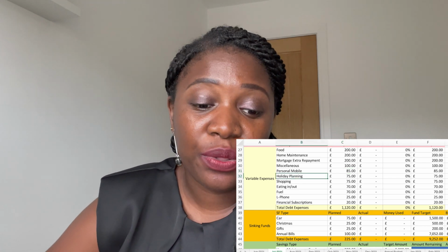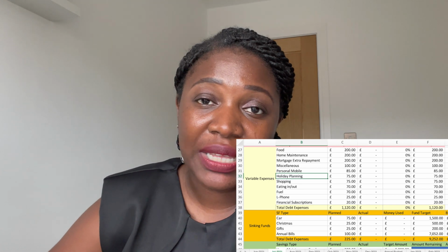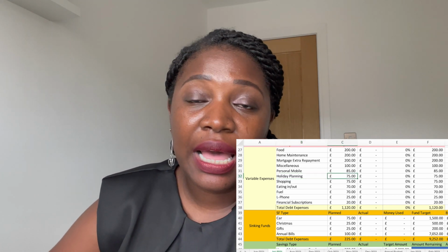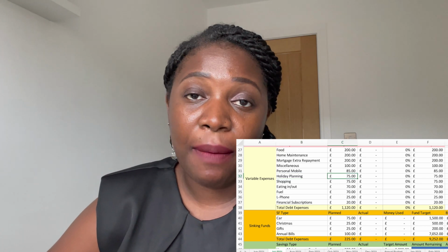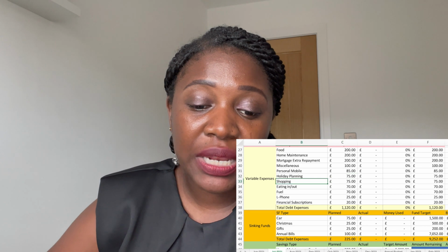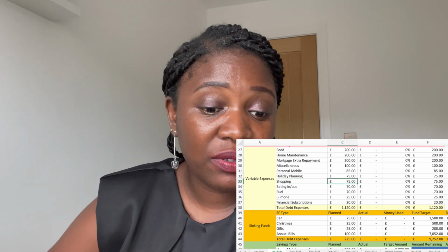Holiday planning, this is mostly for domestic travel but could also be international travel. I actually save about 75 pounds a month. Then shopping, same as well, 75 pounds.